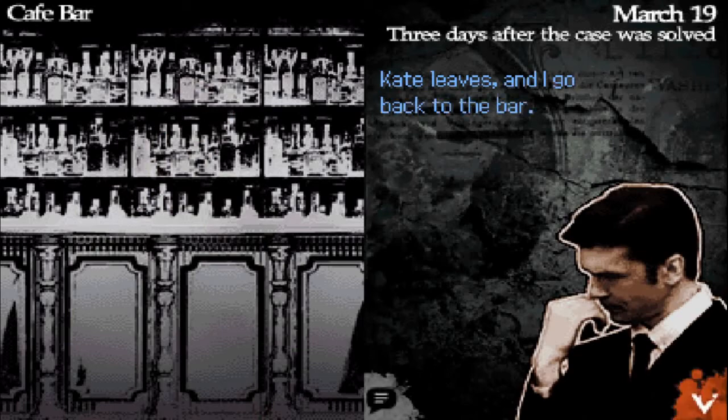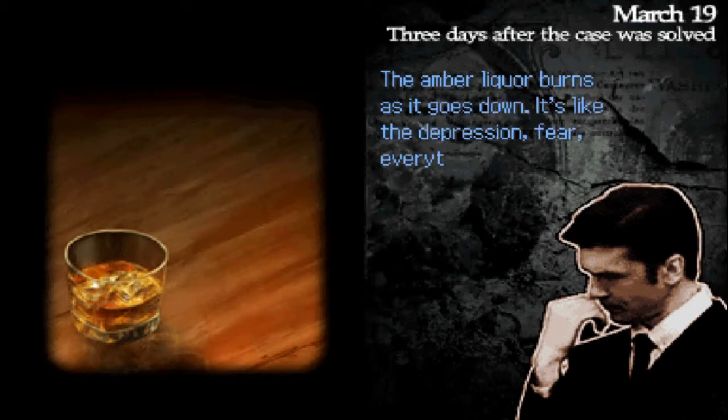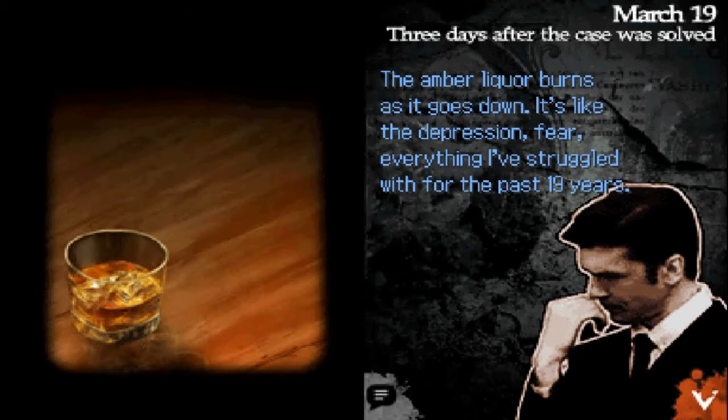Kate leaves and I go back to the bar. I have a double whiskey on the rocks. Saved my last drink of the night. The amber liquor burns as it goes down. It's like the depression, fear, everything I've struggled with for the past 19 years.